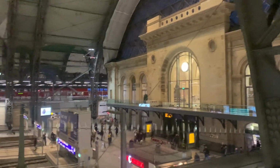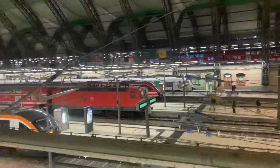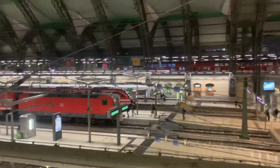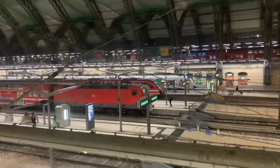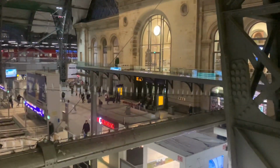Yeah, our last stop of the video and the last sequence is at Dresden Hauptbahnhof. It's a train station, and by the way, the biggest train station in Dresden. And yeah, here you can see many trains and many human beings that are coming into the trains.